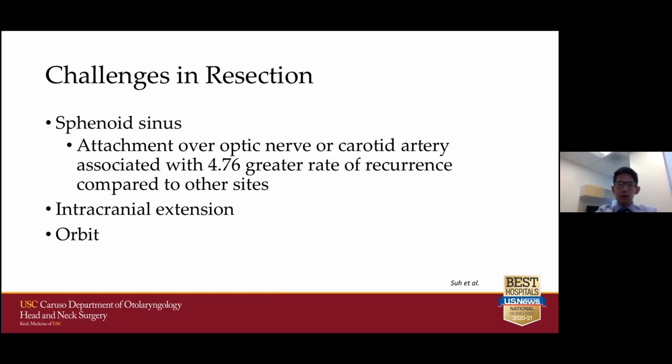And so I'm sure most surgeons, when they see that there's tumor attached to the optic nerve or carotid artery, know the possible morbidity of removing bone in that area is much higher. And so most people probably will just strip the mucosa and survey that area rather than being cavalier and removing the bone and risking any type of injury to the optic nerve or carotid artery.